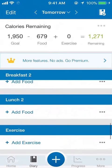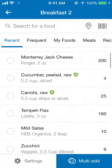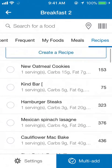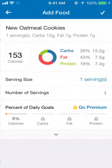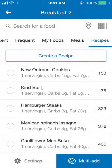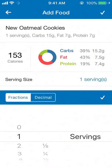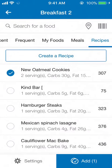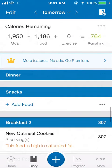And I also know that in the morning I am going to have some of what I'm calling these oatmeal cookies. Don't get excited, they're not really cookies. And this is actually a recipe that I've entered in here myself. So if I come to my recipes here, you'll see that here's my cookies. If I need to change anything, I could always come in here and edit my recipe. But I'm going to just track this from here. I will have 2 of them. There we go. They're really not cookies, but if I said weird oatmeal lump bricks, nobody would watch my video, so there you go. It's high in saturated fat.